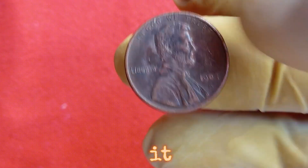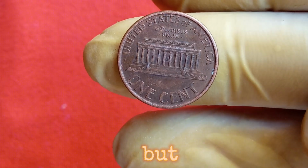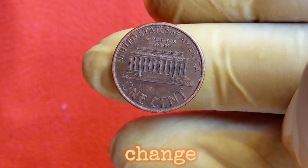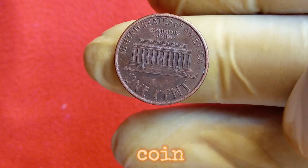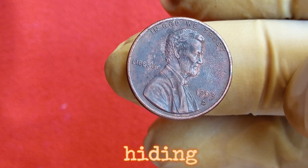So there you have it, the 1993 D Lincoln penny might look like pocket change, but it could be life-changing if you've got the right one. Now it's your turn to check your change jars, wallet, or old coin collections. Who knows, maybe you have a treasure hiding in plain sight.